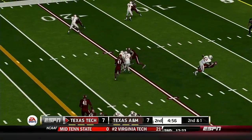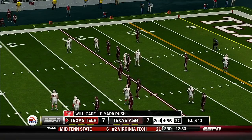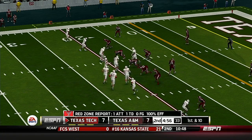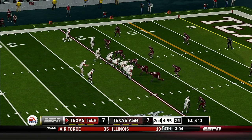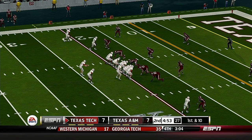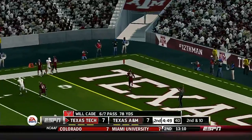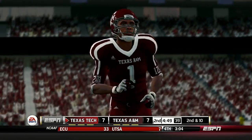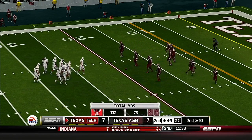He might have a chance. Brought down in the open field. That's good for first down. He gets rid of this one. And this is the 9th play of the current drive.